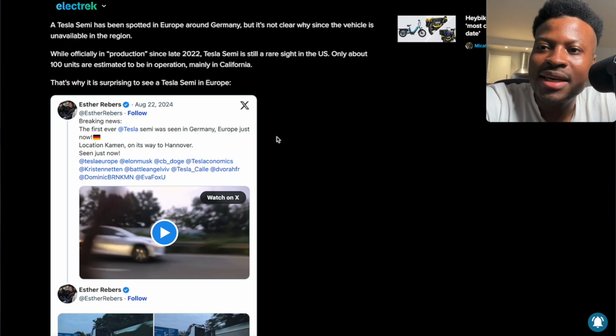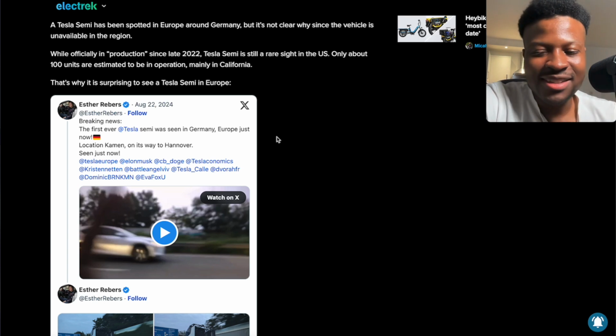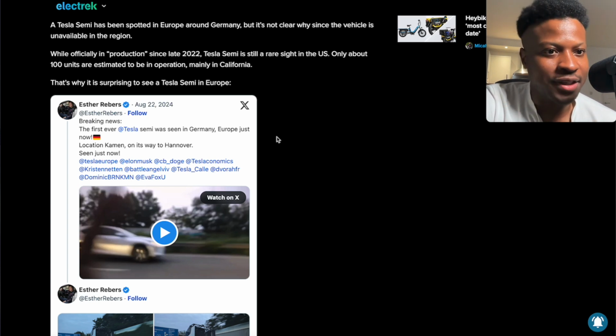No, a Tesla Semi has been spotted in Europe around Germany, but it's not clear why the vehicle is unavailable in the region. Well, I'd say it's a combination of approval, but also the fact that Tesla is still working on this thing. I don't know if you've noticed, but it's not like these vehicles are selling out in America. It's not like you're seeing them everywhere now. It's not like they are the obvious vehicle to buy as a truck instead of a diesel.